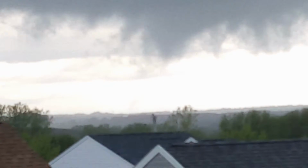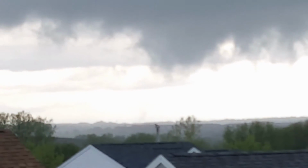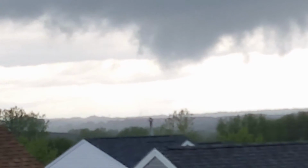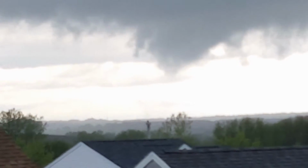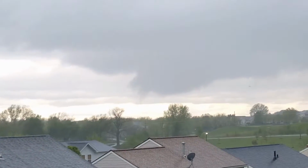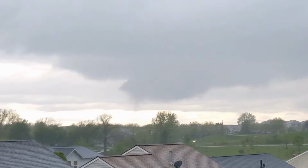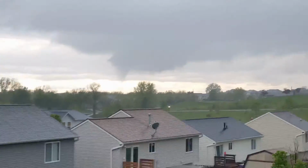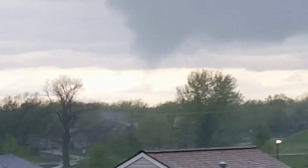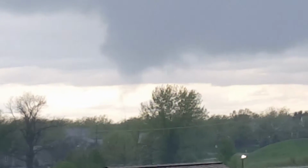Looks like it came down over there. Yeah, there's a tornado over there. Twister there. That looks like a tornado over there to me. Yep. See it right there. There's the funnel. It's really low. It looks like it's almost touched down over there.